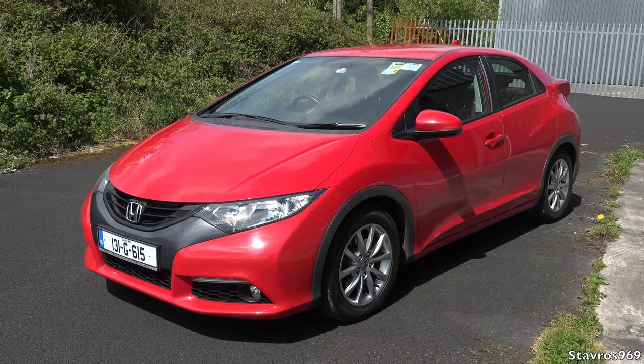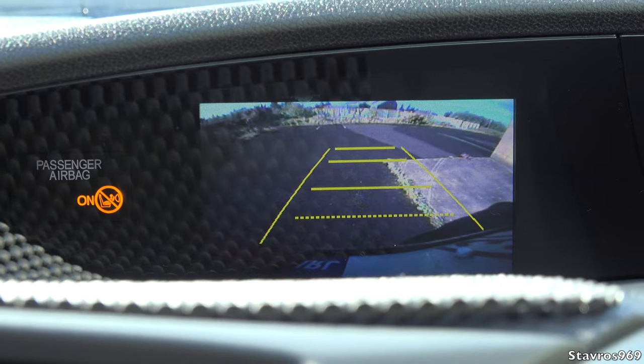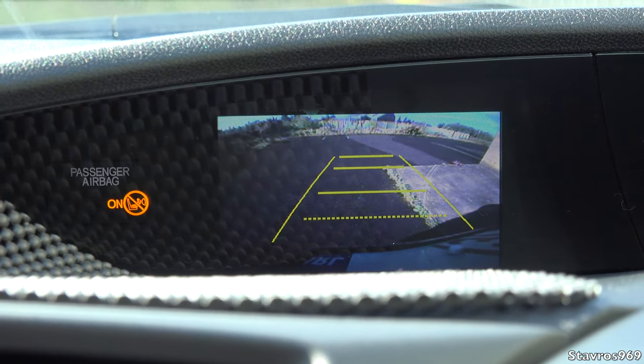So I do hope it explains to you all in some sort of way why I bought this Honda Civic FK2. I'm very happy with the car, and I did drive the Ford Focus also. Very nice car to drive, I have to say, but I just felt it didn't have what the Honda Civic offers me. Equipment wise, I felt it was the right car for me. And of course it does have a reversing camera as well. I nearly forgot to mention that. Very handy for parking.